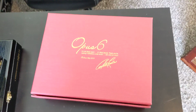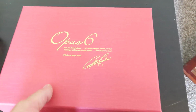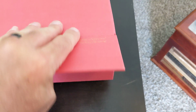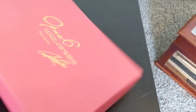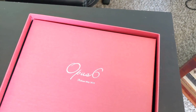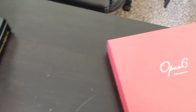Okay. If I can get this off here. Let me see. Hold on. Not used to doing this stuff on my phone. So this is the Opus 6. Now, this is probably my prettiest one yet. I want to show you. I know it's like a Fort Knox to get into this thing. And one hand, it doesn't help.